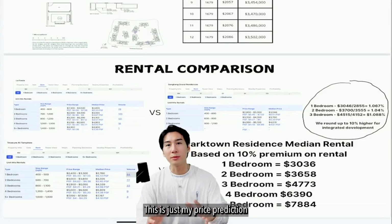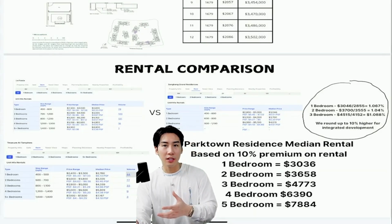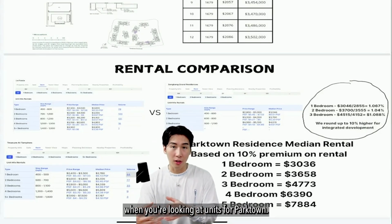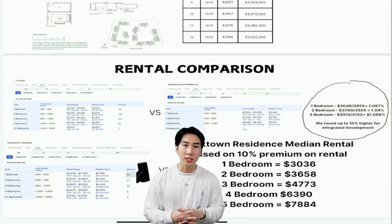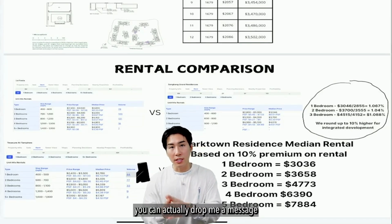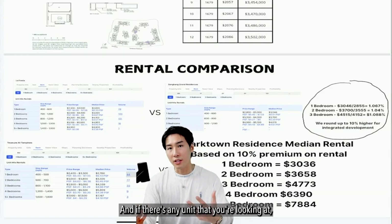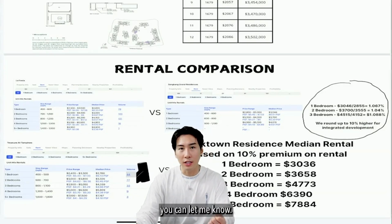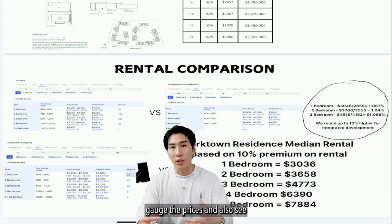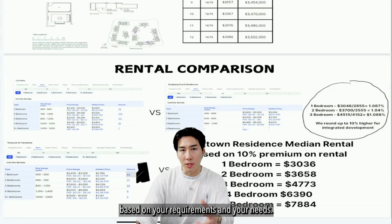This is just my price prediction and my opinion on what prices you can consider when you are looking at units for Parktown. If you have any questions or if you're unsure about anything, you can drop me a message and I can advise you from there. And if there's any unit that you are looking at, you can let me know. I can analyze for you, gauge the prices, and also see which unit is the most suitable based on your requirements and your needs.